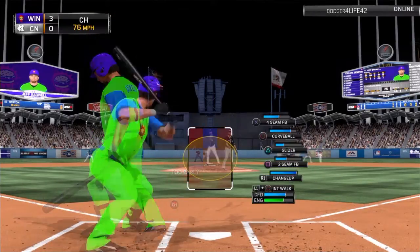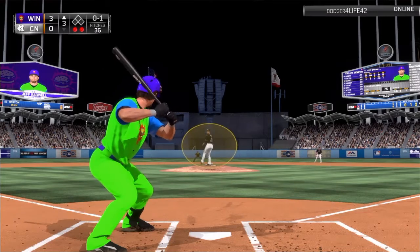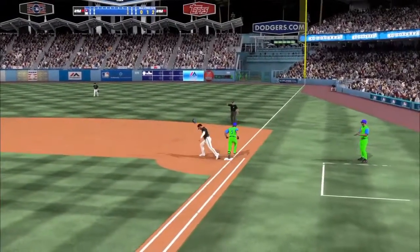Jeff Bagwell is pitching for a second time here as he swings and misses. There, nothing in one. Now here's a ball hit hard on the ground. Oh, hold it up. Hold up. Fortunately, they will get an out.